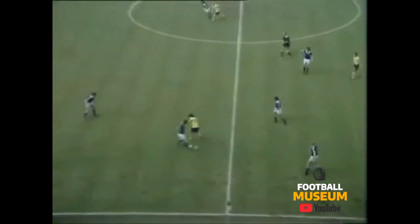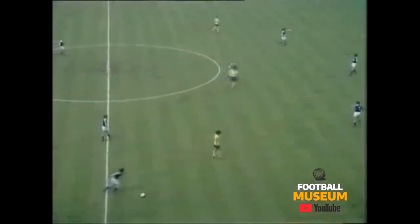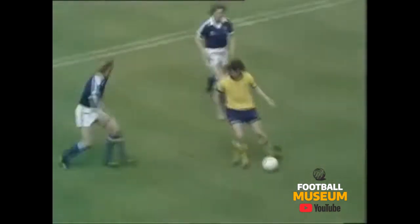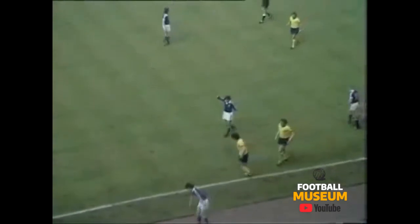Stapleton. Looked like handball, and it was spotted instantly there by the referee. So George Burley, young Scot, planting that ball there for Clive Woods. O'Leary very, very composed. Nelson could have got himself in a bit of trouble there. Brady playing it short, Nelson taking it on. Free kick, I think.